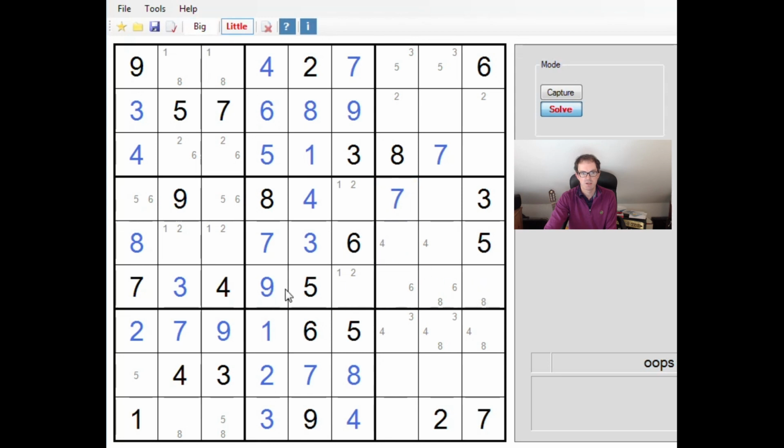I said I was going to go quickly here, but it's not really been a very quick solve. Sorry about that. So there's 4. This is a 4-9 pair, just to complete row 5. This must be a 1 or a 2. So if you have a look along row 4, we've got this 5-6 pair and a 1-2 pair. So this is a 1 or a 2, and there's a 2 down here. So that's a 1, that's a 2, that's a 1.